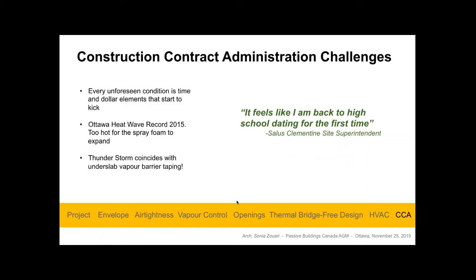So let's now touch on the construction contract administration piece. Finishing a project on time and on budget remains one of the most difficult goals to accomplish. In fact, every unforeseen condition becomes a matter of time and dollars. And during these first few months of construction, we had to deal with a couple interesting unforeseen conditions that I'd like to share.